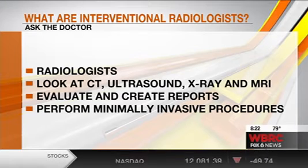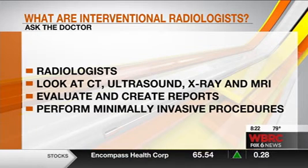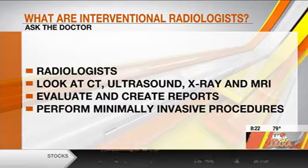Because otherwise, I would assume in the past, maybe a long time ago, you would have to open somebody up to see something that was going on, and that made it even more difficult of a situation. Absolutely. And so with what you're able to do, you talk about the minimally invasive. Give me some examples of what you can do now that's different, perhaps.